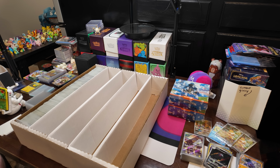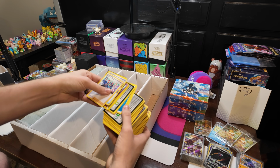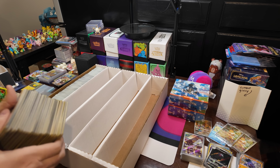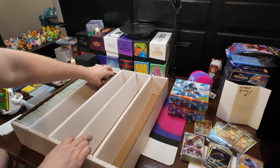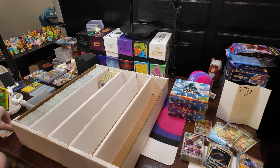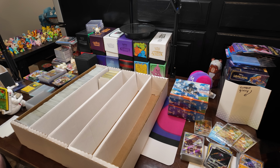So I have a big old stack of what looks to be some Crown Zenith we opened on the channel. So I will put that in the next row. Again, kind of unsorted because we just opened up packs for a video, and I don't believe I pre-sorted or anything because obviously we finished that master set. So I'm just going to stick one of the card dividers without a top loader in there for a quick division there.